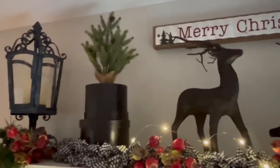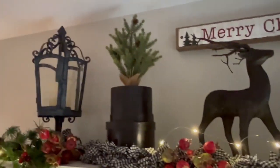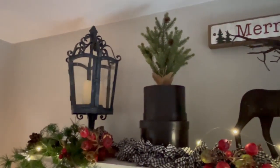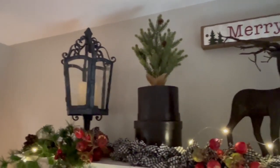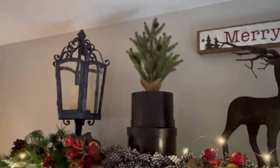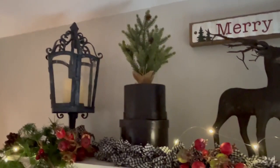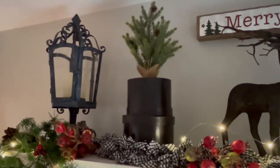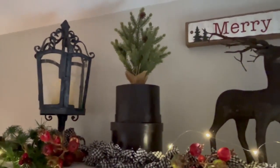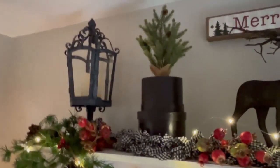These were another little tree, and these were just a couple of those stacked round containers that stack up to make a whole stack. I think they said Peace on Earth, and I just painted a couple of them black. So I thought they made good risers.